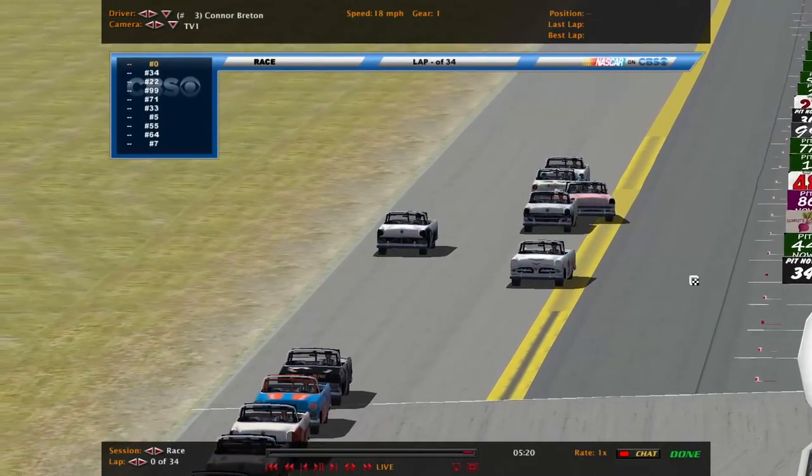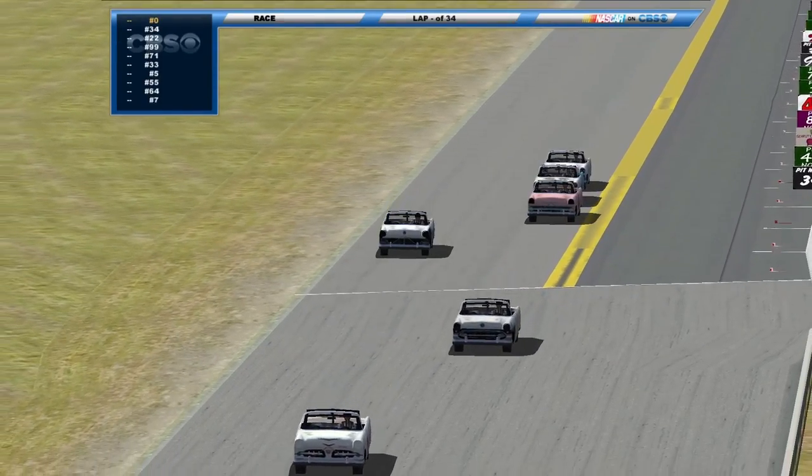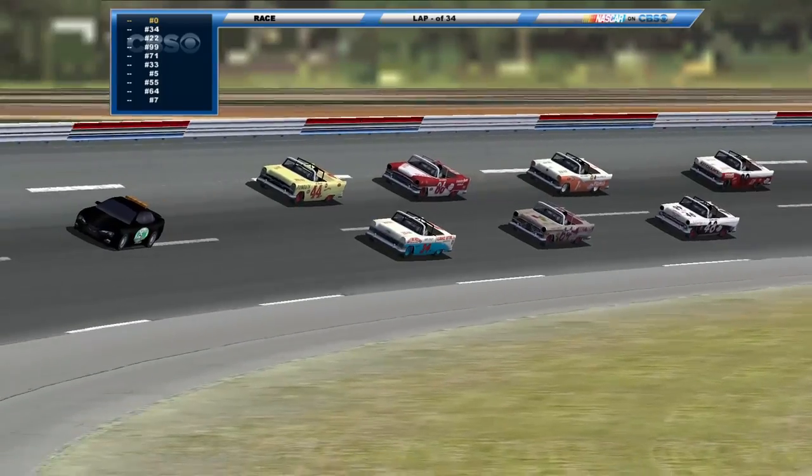Talladega and Darlington winner already having troubles. It is a mechanical. 48's got a tire. That's Fisher in the 48.